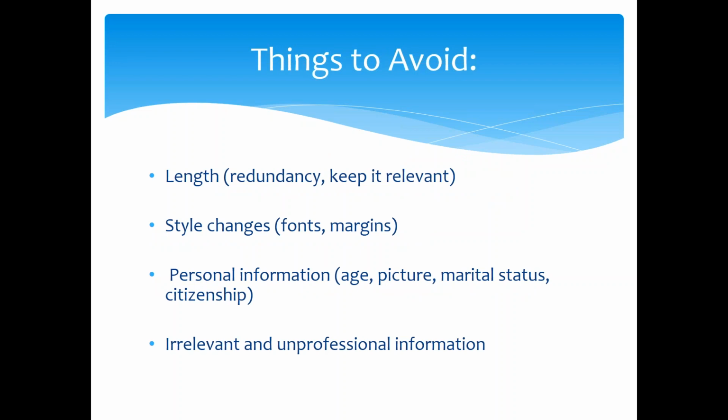Things to avoid: redundancy when it comes to length. There is no page limit when it comes to CVs. I've seen CVs that are 4 pages long. I've seen CVs that are 12 pages long from some of the higher up academics that I've interacted with. So it's just a matter of what relevant information and experiences you are bringing to the table.